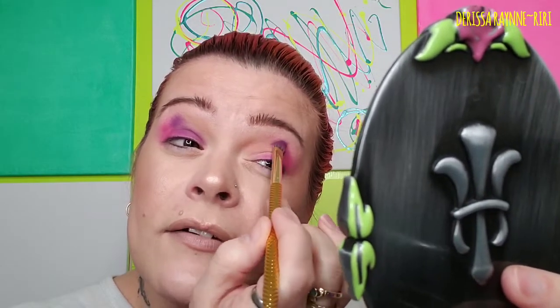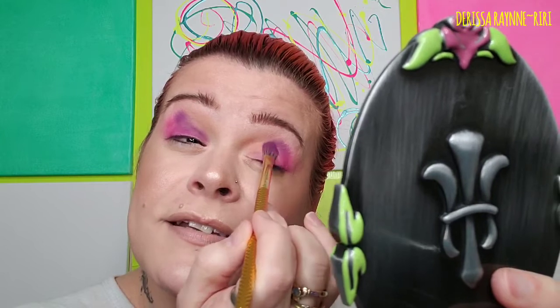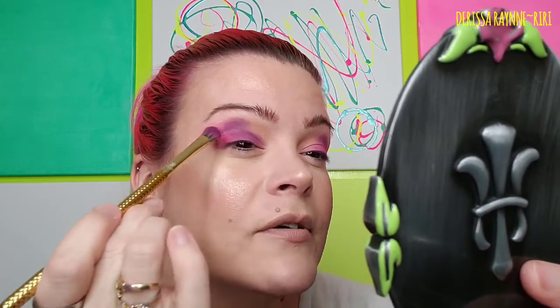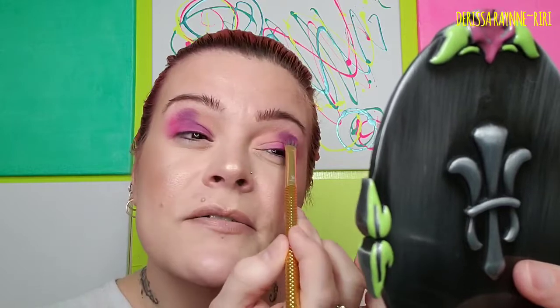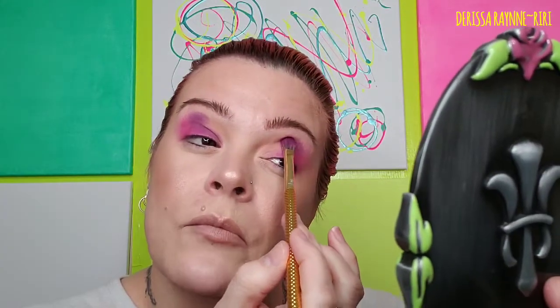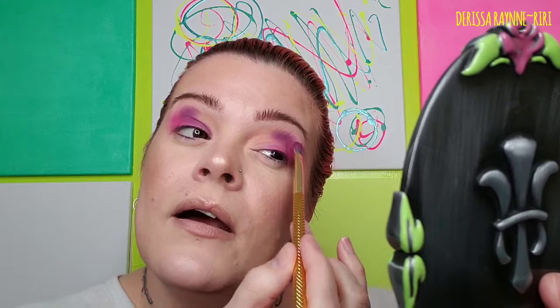And I'm definitely stepping out of my comfort zone. These are not colors that I use on an everyday basis, or ever. But I'm really trying to go out of my comfort zone. I'm really trying to just try new things, and the rest of the palette, aside from these two, are colors that I would wear every single day.